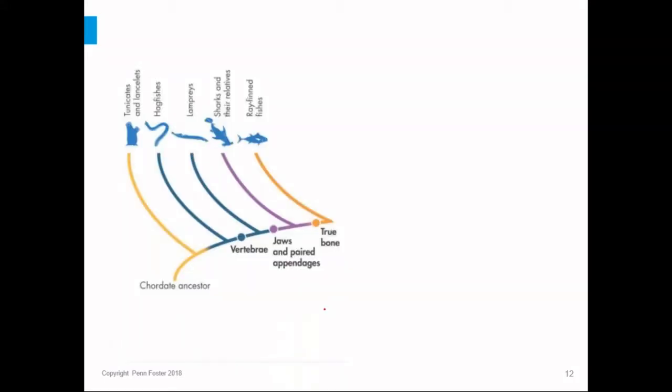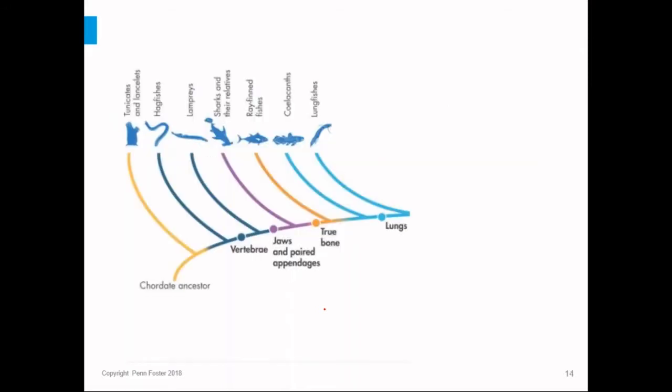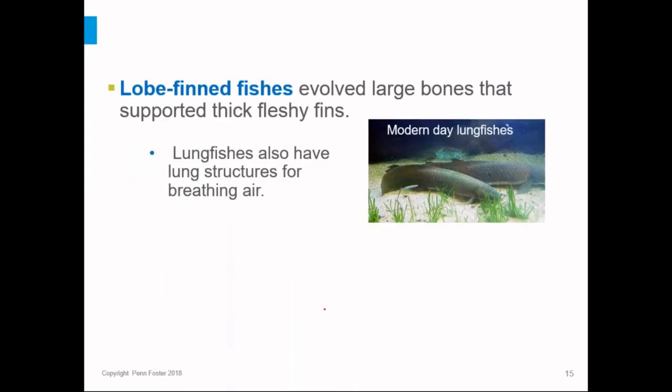The next major trait to develop was bony skeletons. So bony fish developed into 2 groups. You have the ray-finned fish, which became most of the fish that you now know of. If you're going fishing or you're eating fish for dinner, you're looking at ray-finned fishes. They have thin bones that hold the skin of their fins in shape. The other variety is lobe-finned fishes, and those evolved larger bones that supported thick, fleshy fins.